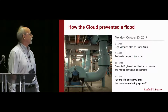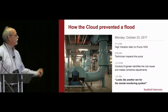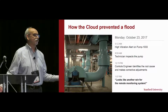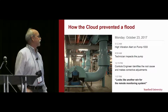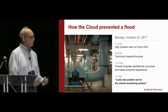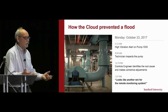Does it work? Well, it does work. One story I like to tell: at 5 o'clock in the morning, everyone on the distribution list gets an email saying we have a high vibration on a circulating pump. Fill out a work order, technician goes down, takes a look at it. He's like, Dan, I went up and down this pump. I can't find anything wrong with it. It's running, there's nothing mechanically wrong that I can see, I can't even tell if it's vibrating.